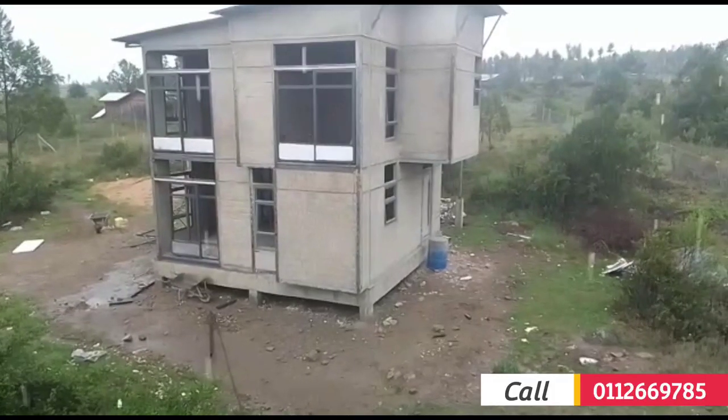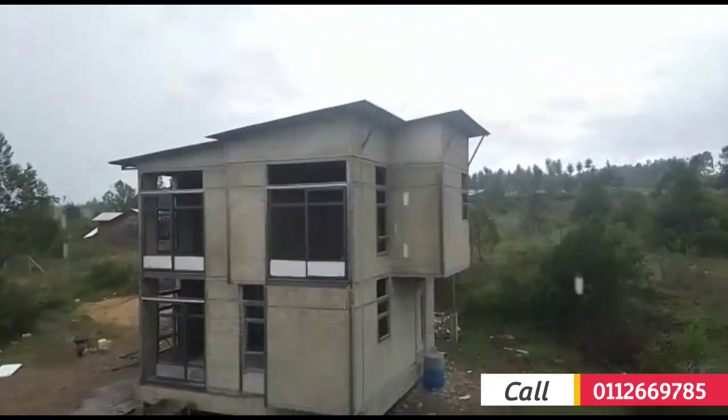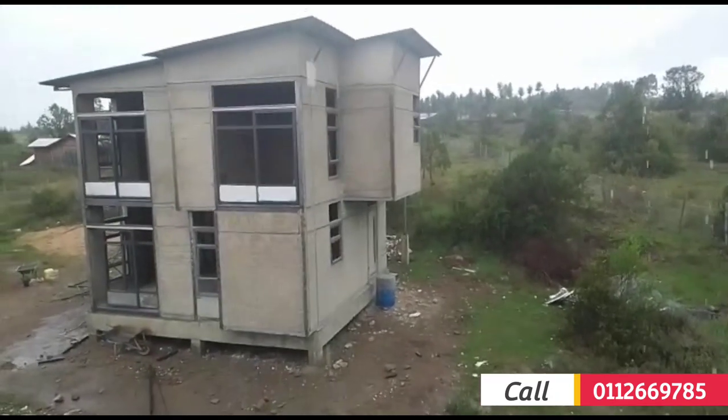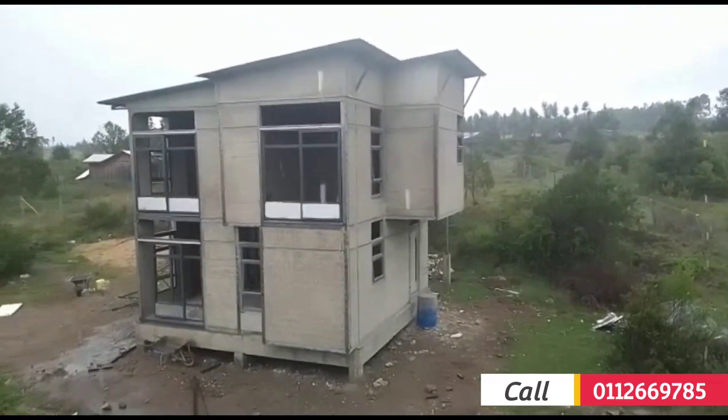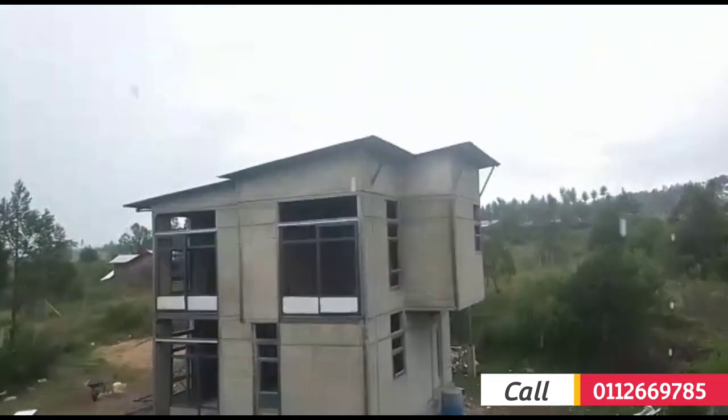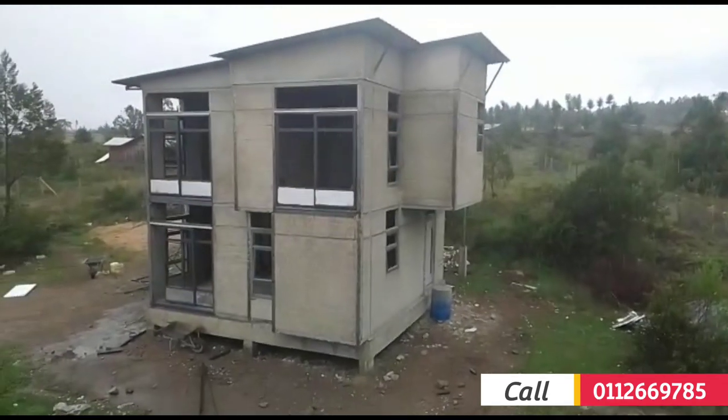Sorry, this clip was captured on a rainy day, but I'm just showing you the progress and just for perspective. If you look at the walls, the concrete walls, it's a beautiful construction that is standard and steady, highly durable, and it's gorgeous.